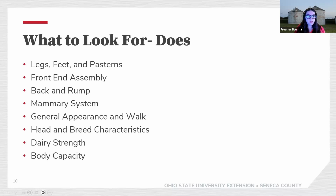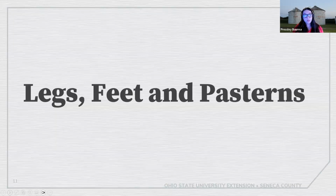So now that we know kind of what we're looking for on the scorecard side of things, now I really want to dive into these categories and look more specifically on what we're looking for with the does. So first we're going to start with the legs, the feet, and the pasterns.